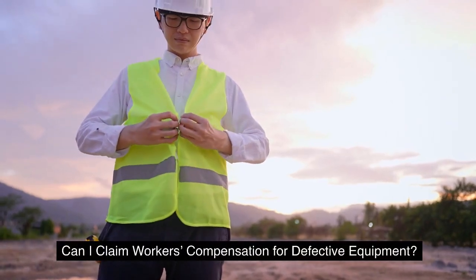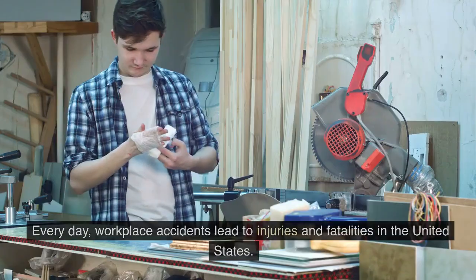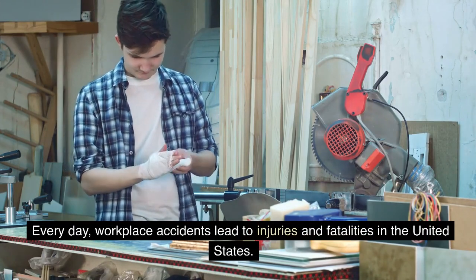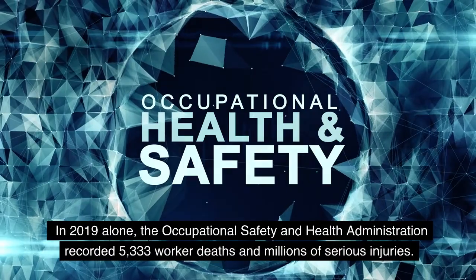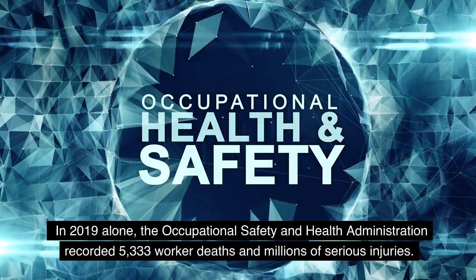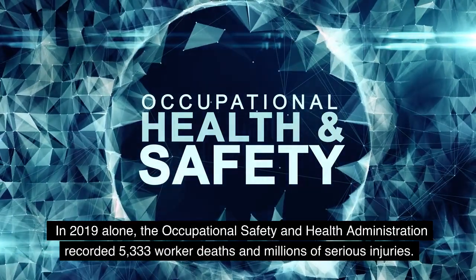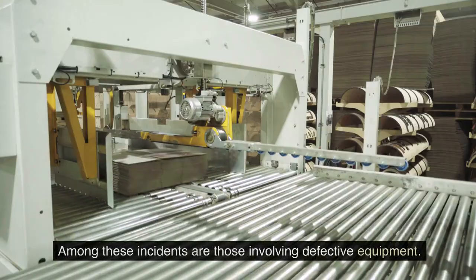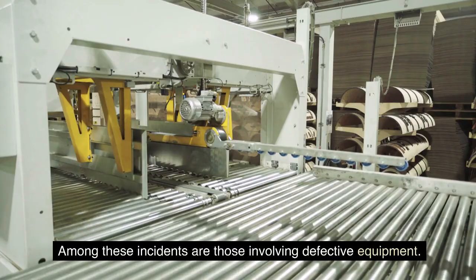Can I claim workers' compensation for defective equipment? Every day, workplace accidents lead to injuries and fatalities in the United States. In 2019 alone, the Occupational Safety and Health Administration recorded 5,333 worker deaths and millions of serious injuries. Among these incidents are those involving defective equipment.